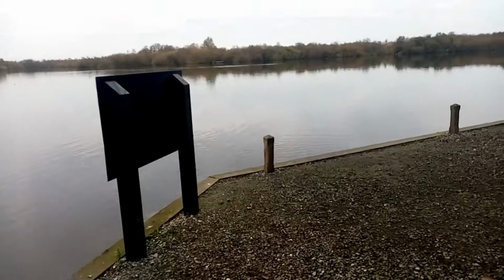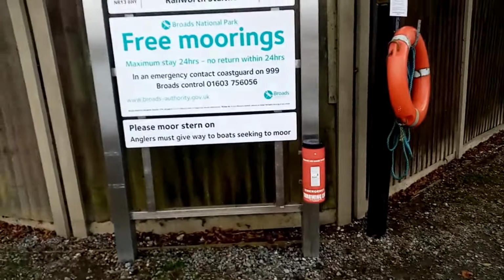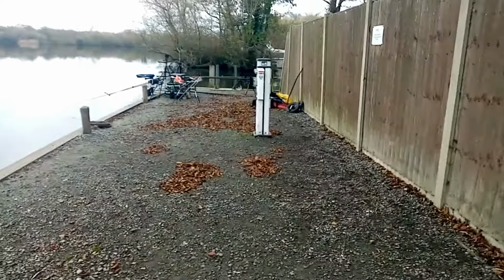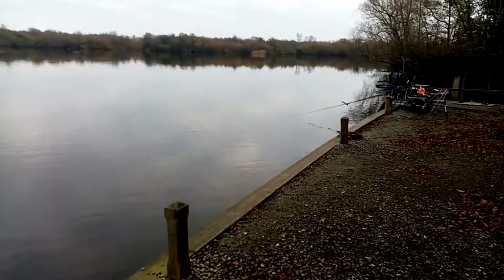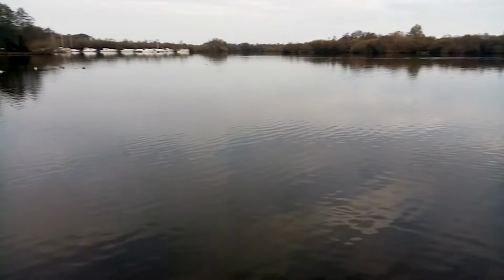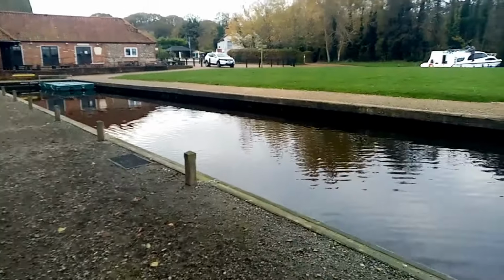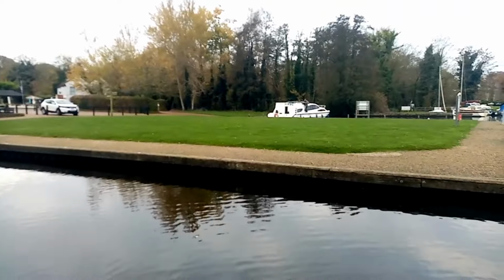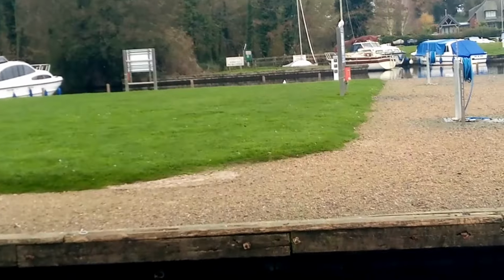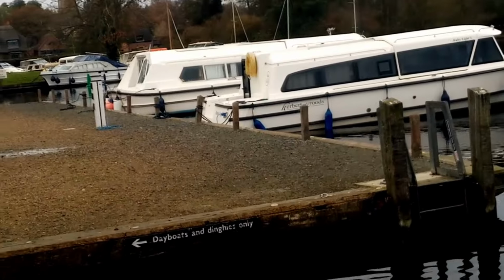It's all free fishing, you've got to give way to boats. I've tucked myself away on the end there. The ball goes to the right. There's a shop there, a little green. You can go to the left and fish off that little bit, or off the front bits here if you want.